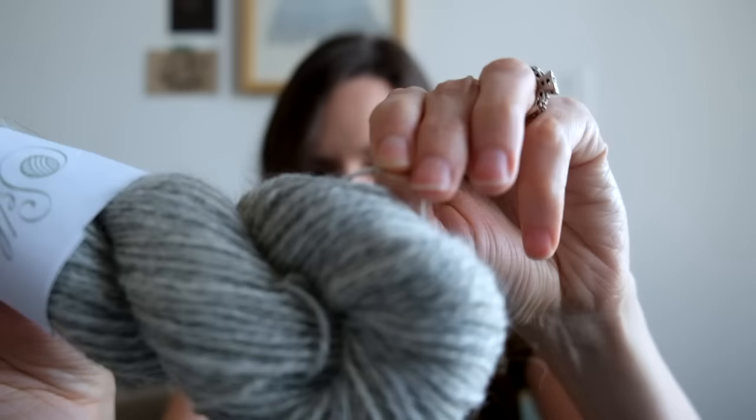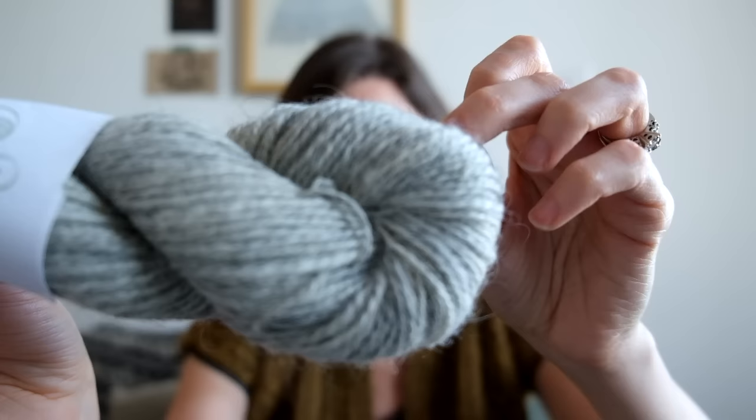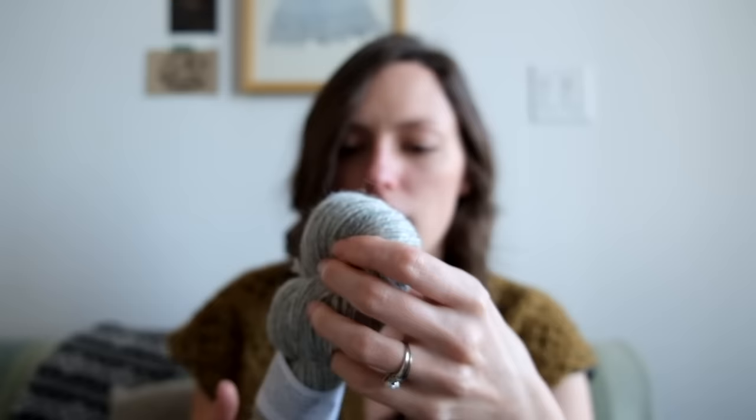It's a little stiff. This again is an undyed yarn. Like I said, this is a sheep that can come in different colors. So there's some lighter wool in here, there's some darker wool in here, and you overall get this really lovely kind of heathery gray effect. I'm still not sure what I'm going to do with this, but I just wanted to have some to be able to try.